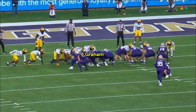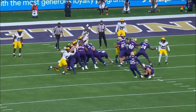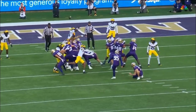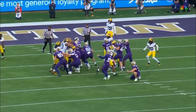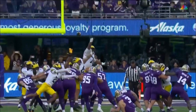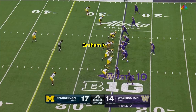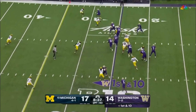Michigan got a hand on it, and that's how this first half is going to come to a close. 78. Let's see if that's who gets the big hand. He's right next to Mason Graham. Gets airborne. It might have been Mason Graham who got it, right next to him. It was. Big 5-5 with the big play. A blocked field goal at the end of the first half.